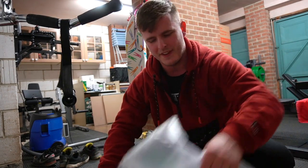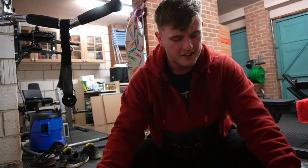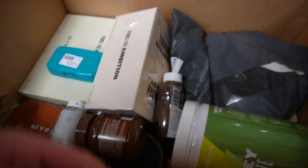The person that delivered this, oh my days, this is ridiculous. They actually had to chuck it over the back fence, I think. There was no one here, no neighbors around. That meant it got chucked over the fence. But look at all of these goodies. This is insane.